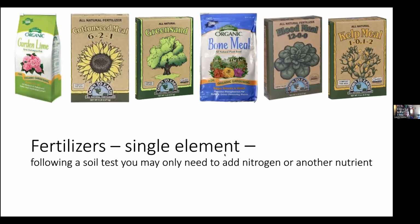You can also use single elements. So if you get that soil test and you find out you don't need everything, you just need something, maybe what you need is potassium, and you can get something like green sand, which is going to give you that. Or maybe you need phosphorus, bone meal will give you that. Or maybe you really need nitrogen, the blood meal is very high.